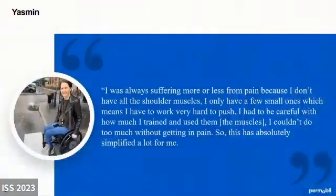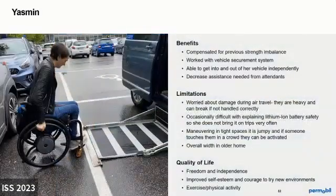So here's a quote from Yasmin, who says that pretty much she was always suffering from pain because of the level of her injury and her incompleteness. She only has a few small muscles, and so they have to work very hard when she pushes, and she had to be careful how much and when she was able to use those muscles, and she couldn't do very much without experiencing pain. And so as she started to use her power assist device, it allowed all of those tasks to become much more simplified. So you can see Yasmin here navigating into her vehicle with a vehicle lift.